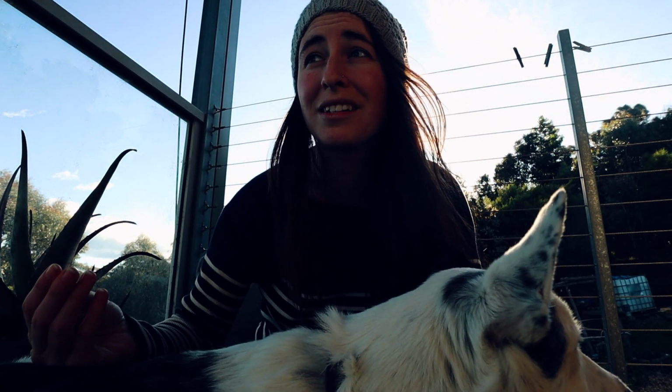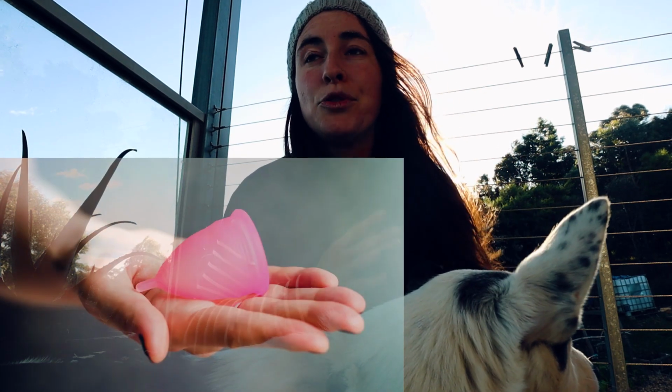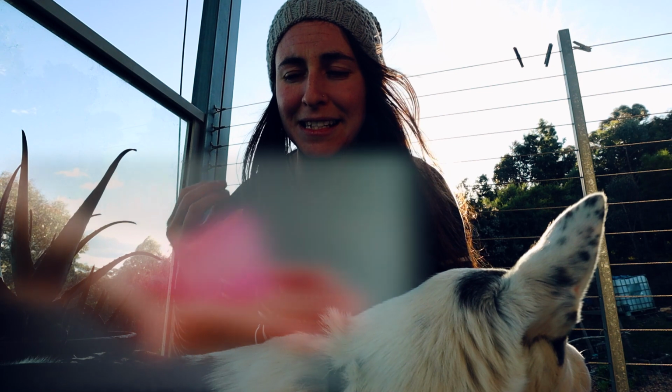So being able to replace all of that with just one product that, although it is not made from a sustainable product, is something that is reusable. And that is a menstrual cup. It's made out of silicone. It's super easy to use. It seems daunting at first, but I think it's something that you get used to pretty easily.